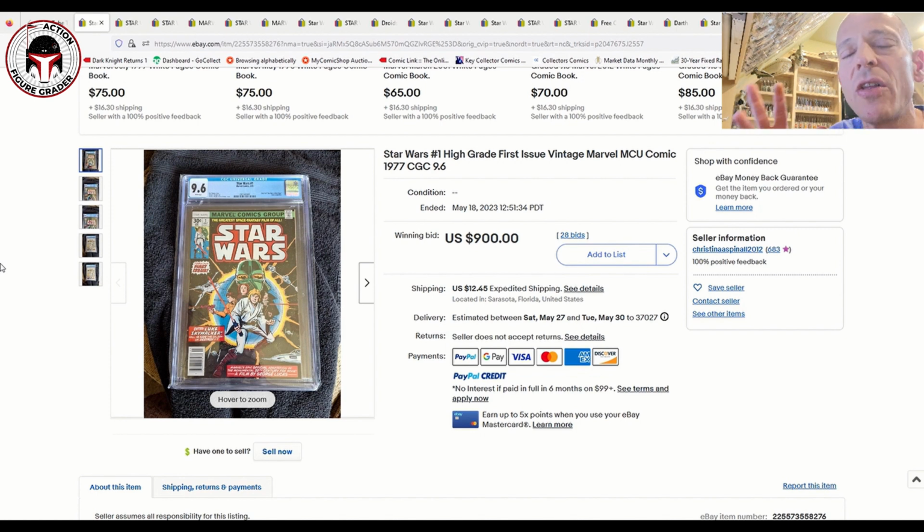I've gotten pretty much all of the vintage Marvel books that I wanted to get. Star Wars 42, the first Boba Fett. Star Wars 68, the first Mandalorians. Star Wars 81. There's a number of different key issue books from the original Marvel run that I've managed to pick up over the last year or so. But Star Wars #1's not one of them. This 9.6 sold in an auction for $900 plus $12.45 shipping.